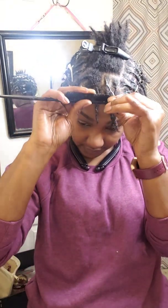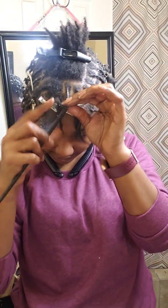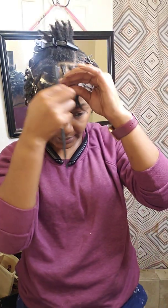But my locks are gonna dry pretty quickly between the products I used and honestly the time it has taken me to get this done. It's already good and in the process of drying, but I do want to make sure that the actual lock gets as dry as possible to prevent mildew and funky smells. That's important. So yes, as much as I hate a hooded dryer, it's a part of this process. So under the dryer I will go and get on with my day.